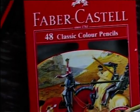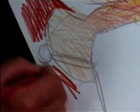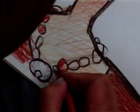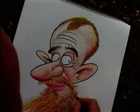Fantastic! I get my Faber-Castell classic pencils out. Then I sketch the outline of his head and beard, fill in the basic colors, and the chief could not stop laughing. He never met a real cartoonist like me before. Well, after filling in some more colors, I start thickening up the outline with a dark brown. That way, the drawing looks more solid and three-dimensional. Finally, I put the dark lines in his beard and I'm done.